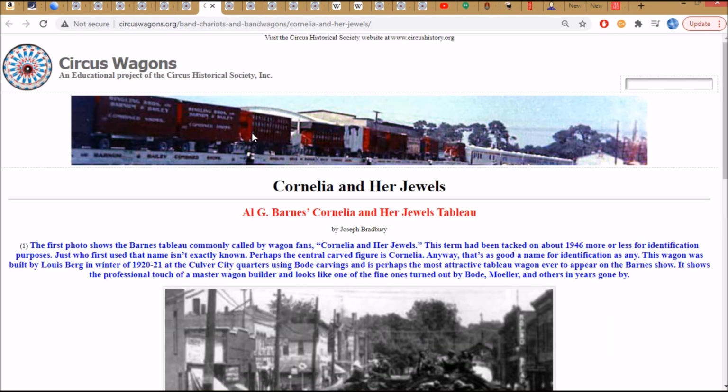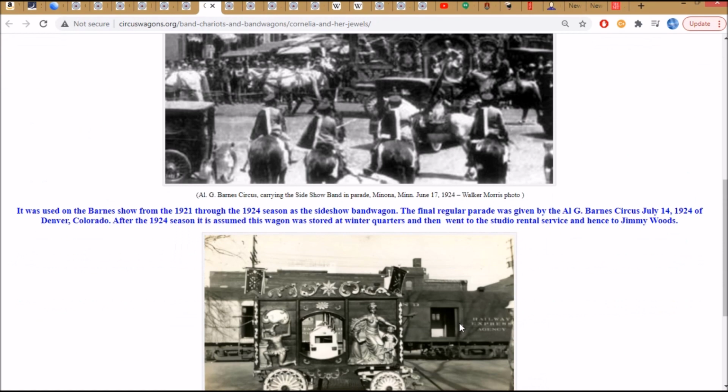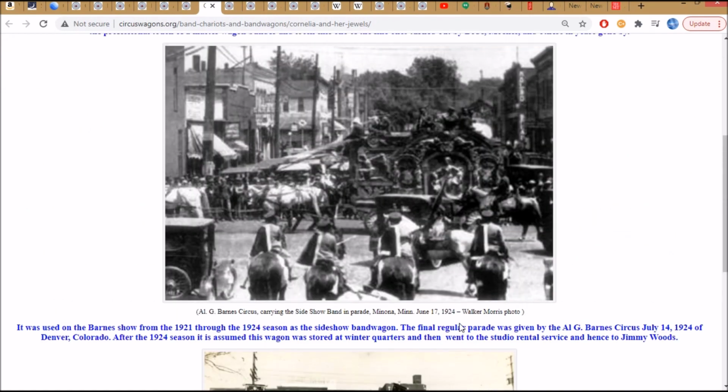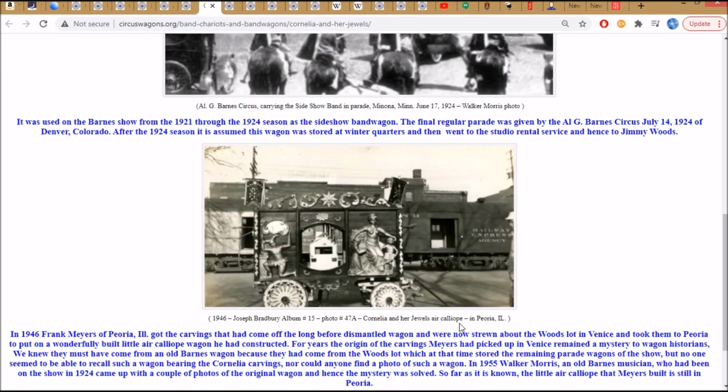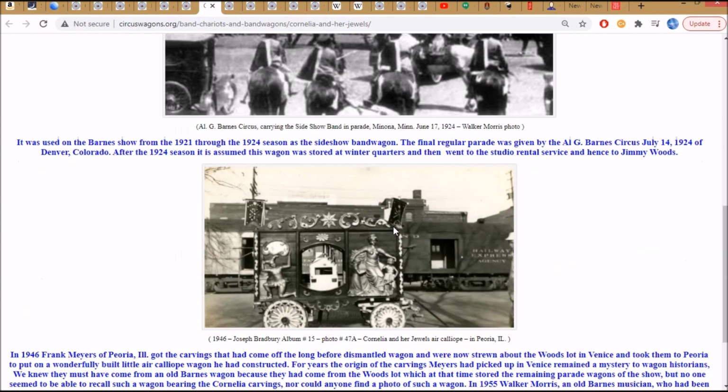Cornelia and her jewels. The most attractive tableau wagon ever to appear. And what did they do to it? What happened to that? So this has obviously been cut, sliced up.